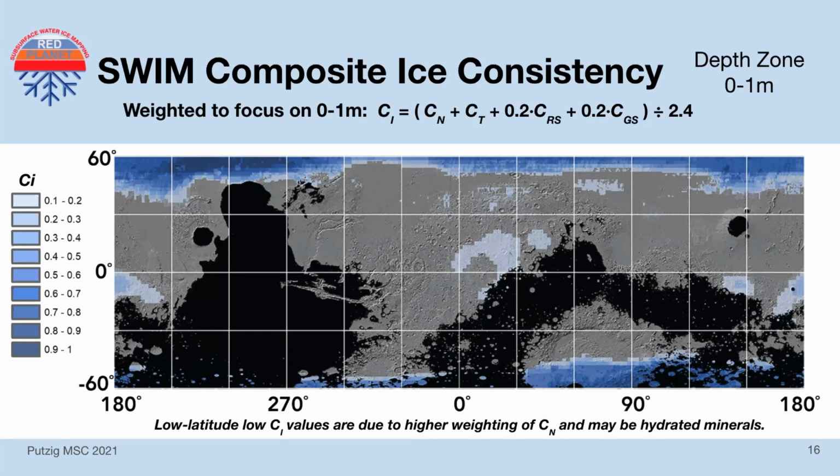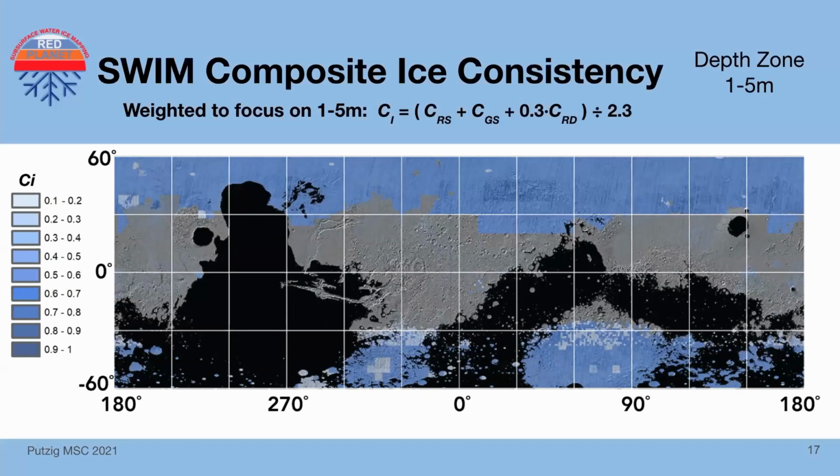Again, because of the shallow sensing depth here, things are more concentrated in the highest latitudes where we know there is very shallow ice. If we go down another zone to 1 to 5 meters depth, then we use a different equation that drops out the very shallow methods of the neutron spectrometer and the thermal spectrometer and focuses in on the radar and the geomorphology. And this extends down to the lower latitudes, but there isn't quite as much variation with latitude, predominantly due to the fact that we have that sort of blind zone from 1 to 20 meters. And these data sets are only giving us some indication of ice in those zones without really delineating it as a function of depth.